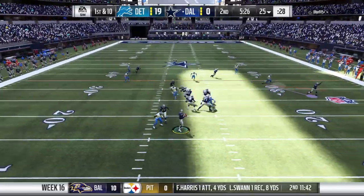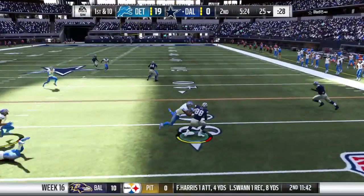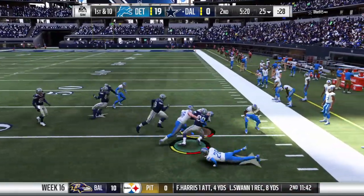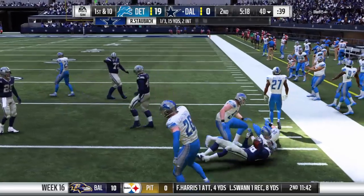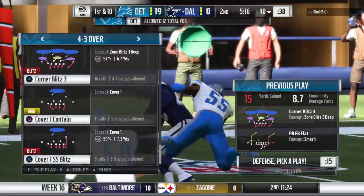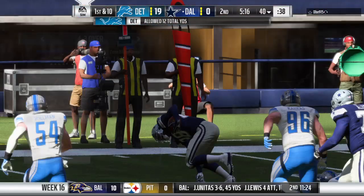Trying to shake off the interception from the last drive. He'll look to throw. And a quick throw here, that's complete. And he takes this up to the 40-yard line before being corralled. They may want to go back to that one. First play of the drive, good for 15 and a first down.